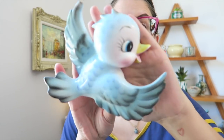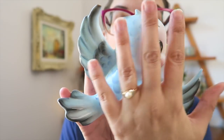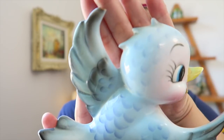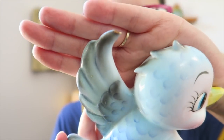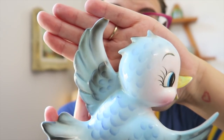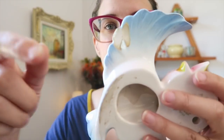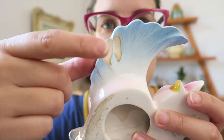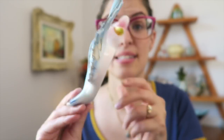Then the last thing I found at that sale was this beautiful Lefton, hand painted in Japan from 1957, little bluebird wall hanging. So it's not in the best condition because, although on the front it looks amazing, which is great, except there's a teeny tiny chip up there on the, well, it's not so teeny tiny, but it's not noticeable. It's up there on the wing. Someone has colored it in, I think. So anyway, there's that, and then on the back here, there are two relatively big chips out of the wings. It looks like they've been there a while, but it's on the back and you can't see it when it's hanging.